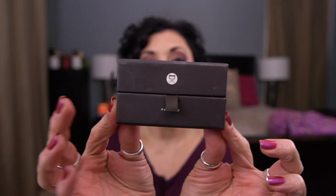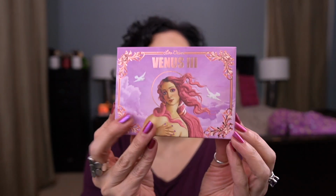Now, the 3 where the shadow was randomly chosen for me: the Viseart Petite Pro II palette. That's a very exciting palette to look at. The Lime Crime Venus 3 palette. And lastly, the Urban Decay Naked Cherry palette.